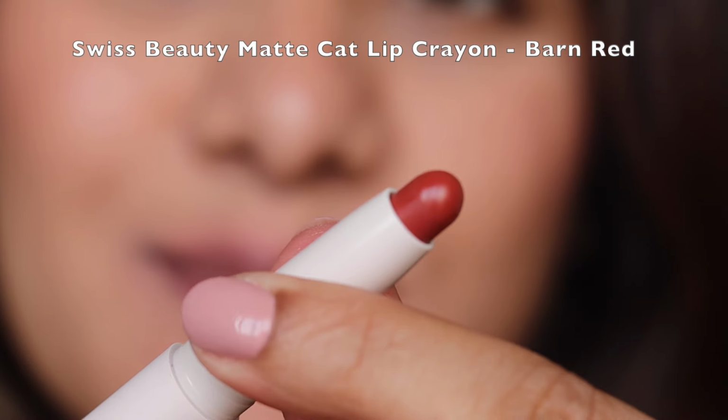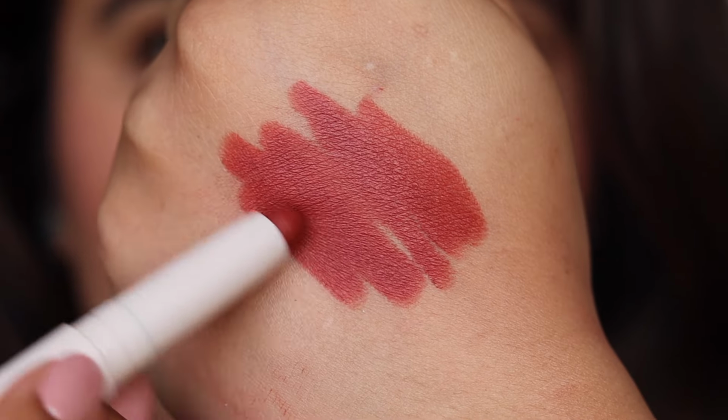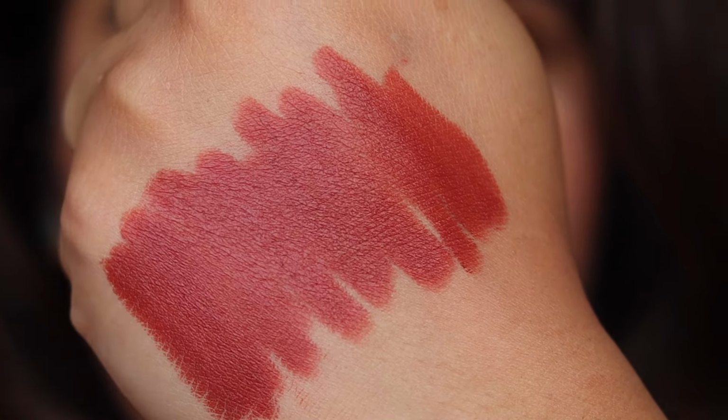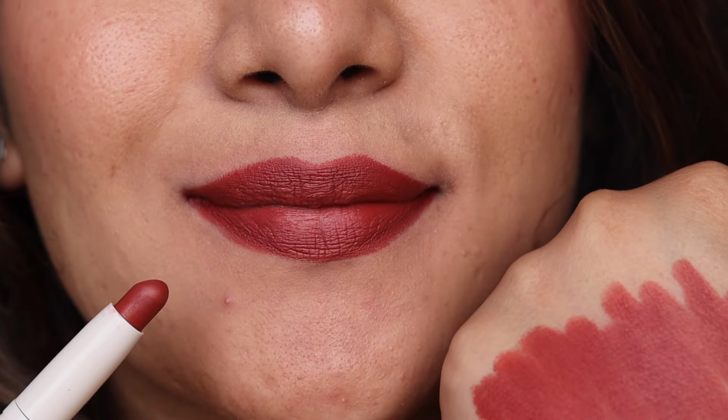Another very beautiful color that I've been loving is Burn Red from the same range. This is a very good replacement for people who are not very comfortable to wear reds. This is a very, very pretty sister or sibling for red color, because it has hints of red, but again it has hints of muted red. It's like more of a terracotta red color, which again is very beautiful and very wearable for an everyday use.